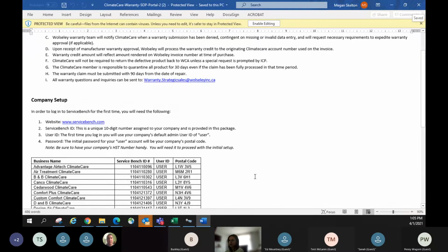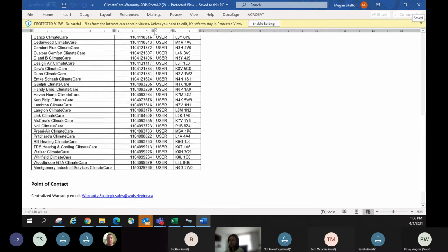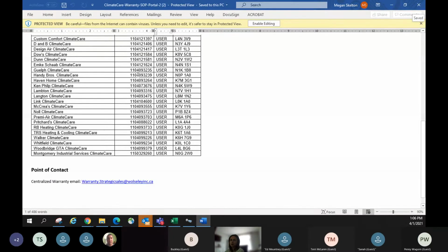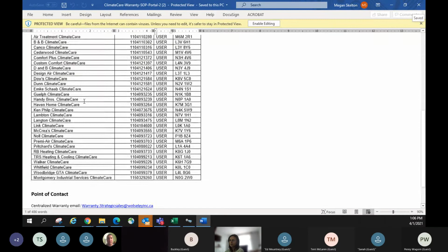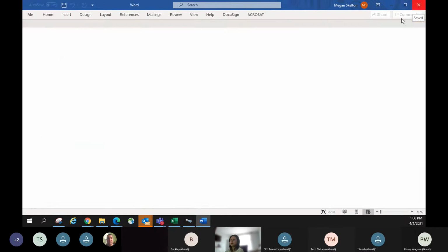So very similar to the EPMS that I showed you guys, to set yourself up, there is a Service Bench ID that's been authorized for each of you. And then when you're logging in for the first time, you'll do that Service Bench ID, then you'll type in user, and your password will be the postal code. So these have been set up for each one of your member companies, and this should be used as a guide to get yourself going. So that's for that. And if you need to reference it, it is on the portal.